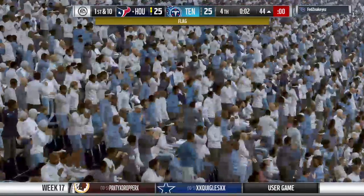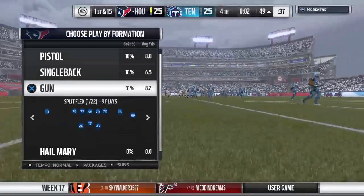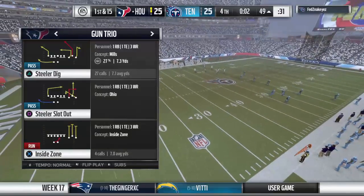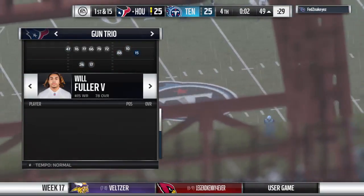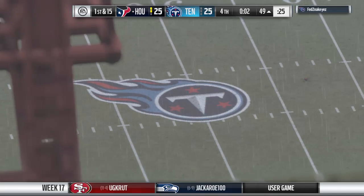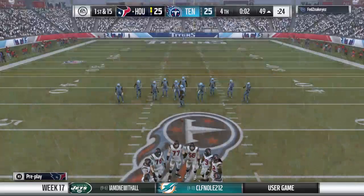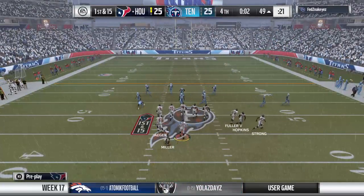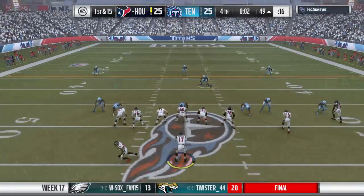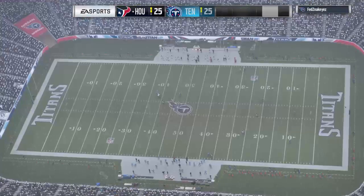And they're not going to get the snap off. This might back him out of field goal range. Here's Osweiler. And the Titan defense steps up here, and down he goes.